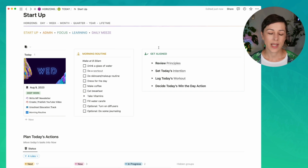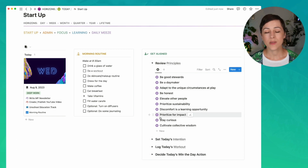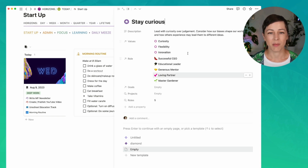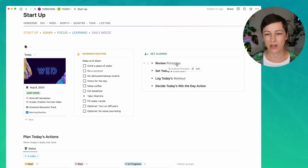And then on the right-hand side, I've got this get aligned area. And this is just one way that I make sure that I am living by my principles. So I've got a principles database, and I open this up. Again, you could do this as a simple list. I actually do have a database, so I can open these up and I can actually see more information about these. I can open this up and you'll see there's some stuff in there. But again, this could absolutely be a really simple list. And I just review these every morning. I also have a link here to the actual principles database as well.